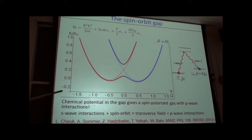Okay, so this is the single particle physics. And now the interesting stuff, of course, we can study the single particle physics by going to a non-interacting system because we have control over the interactions through a Feshbach resonance, for example. But we can also now think about adding the interactions back in.